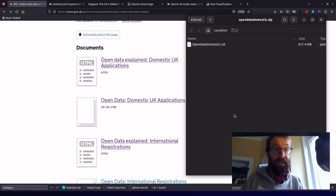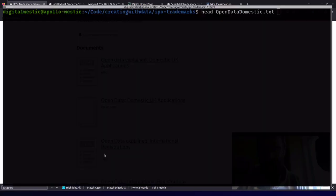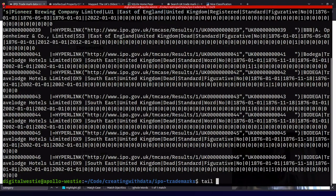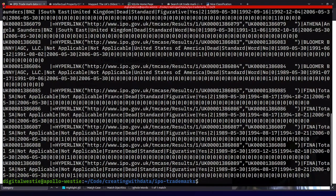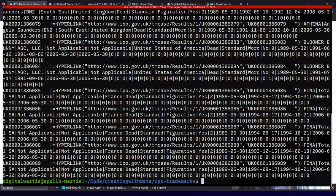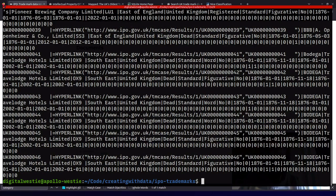So one good way to take a peek at this is to use the terminal, in fact, and use tail and head. Head shows you the first 10 rows, I think it's 10, and tail shows you the last two rows. So we can see here actually that this is a pipe delimited file. It's got this little pipe character in between.